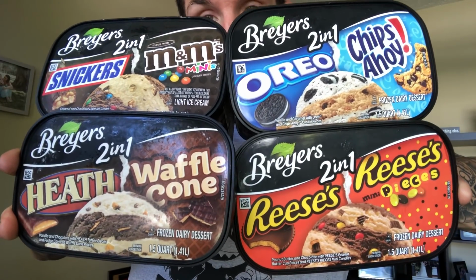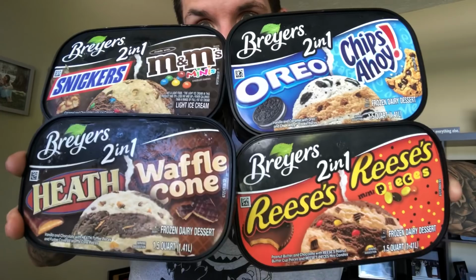Tonight's ice cream review is all four of Breyers' new 2-in-1 flavors. I know what you're saying to yourself. You're saying, Eric, haven't you repeated ad nauseum that Breyers is terrible ice cream? Yes, I have, and nothing has changed. Breyers is trash ice cream.